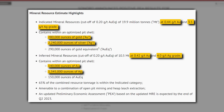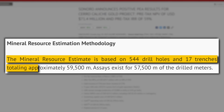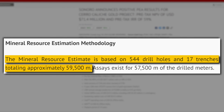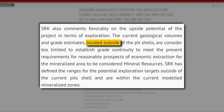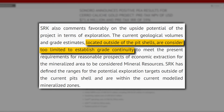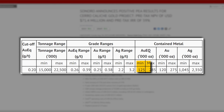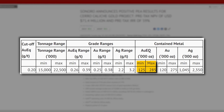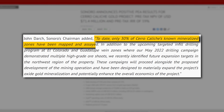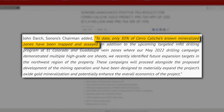On a combined basis, the project boasts about 440,000 gold equivalent ounces. That estimate is based on 59,500 meters of drilling across 544 drill holes, along with 17 trenches. The technical report also identifies that exploration potential exists just outside of the pit shells, where exploration has been deemed too limited to establish grade continuity. The exploration potential within these drilled areas suggests that anywhere from 125,000 to 285,000 additional ounces of gold equivalent exists. To add to that, only 30% of the known mineralized zones at Cerro Caliche have been mapped and assayed, which means plenty of potential exists to dramatically expand the mine life of the project.